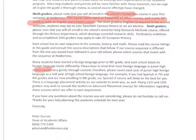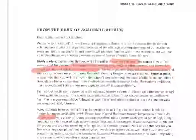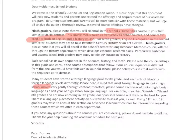This opening letter is pretty darn good, I think. We've used it before for a couple of years. One change that needs to happen here: ninth graders, please note that you will enroll in the school's humanities courses, because we're going from one humanities combined course to a humanities English, humanities history. So you'll enroll in the school's humanities courses in your first semester at Holderness. This next sentence can be removed, okay? Just in its entirety.